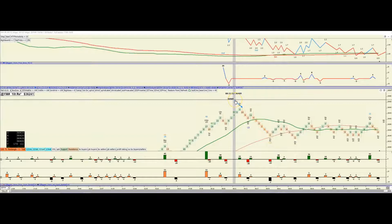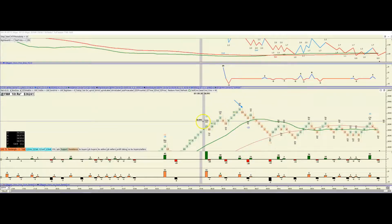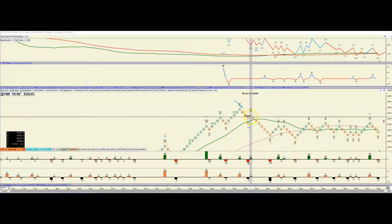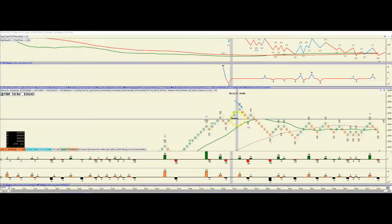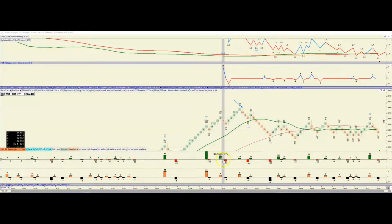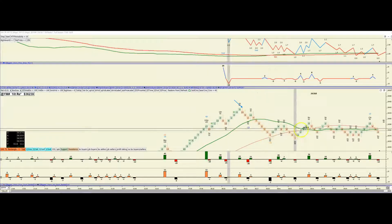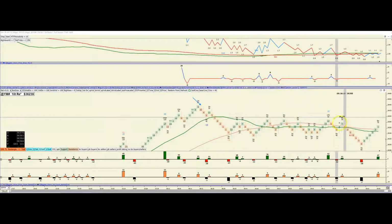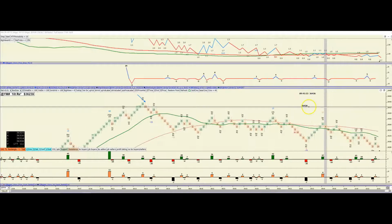You have volume off the top. You have exhaustion in the background. You have the total confirmation of exhaustion right here with this 11. Right here's the smallest amount of volume in 1, 2, 3, 4, 5 waves. And then you have your sign of weakness, which means the turn is complete. After that, you have some pullbacks and all of that, but they aren't going to do anything.